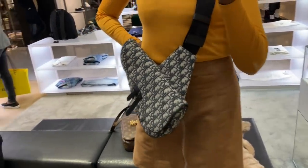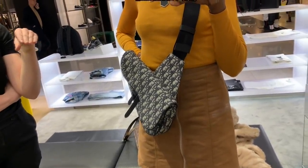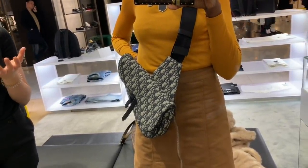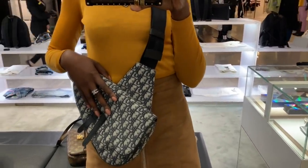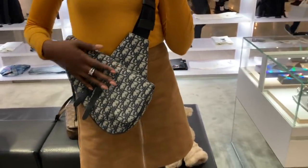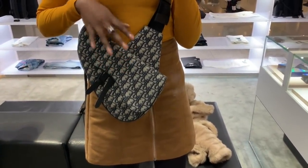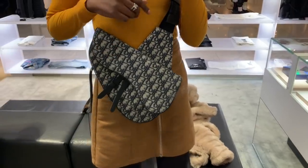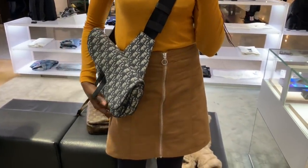And even, how much does this cost? The big one is £1,900. And the latest ones are £2,050. So this is actually cheaper than the women's version. So ladies, if you want to save yourself some money, come to menswear and just buy this version if you like the way it looks. You could save yourself a couple of £100.